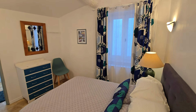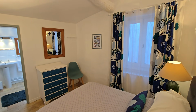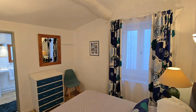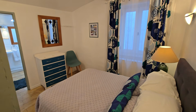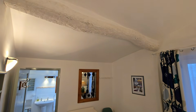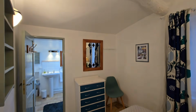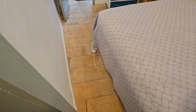The majority of this house has got the original windows because the owners wanted to preserve the character of the house, but this particular room has got a replacement double glazed window. So really nice double room. White painted beam. A continuation of the pare-feuille on the floor.